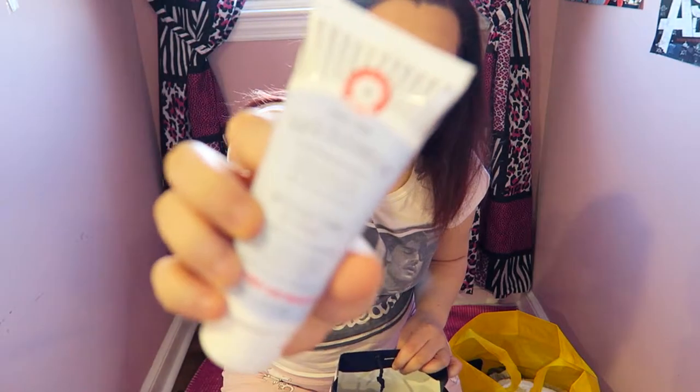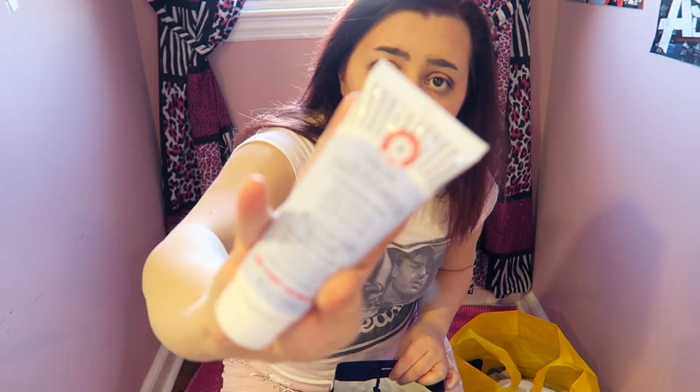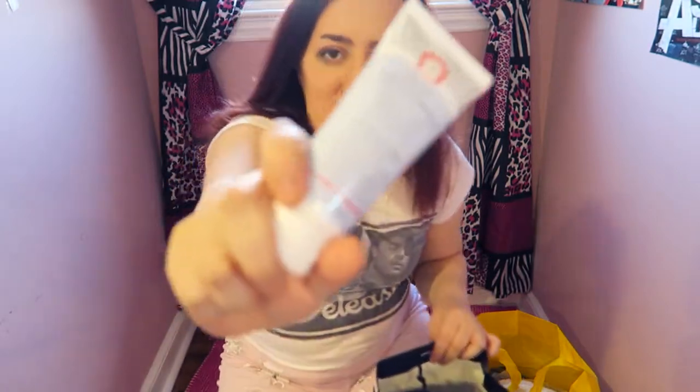All right, next thing I got the other day was the face cleanser. This is for all hypoallergenic type based skins. This is such as mine because I break out a lot and, you know, I need something that's great. But this is like absolutely the best face cleanser you could do after you wash your face. Definitely recommend this one.